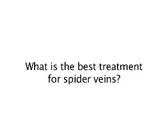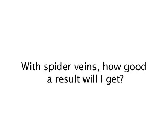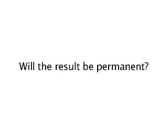What is the best treatment for spider veins? The best treatment for spider veins is injection sclerotherapy. With spider veins, how good a result will I get? You can expect a cosmetic improvement of about 80%. Will the result be permanent?